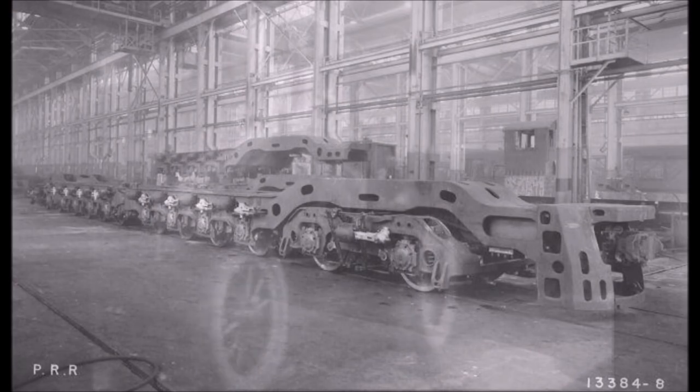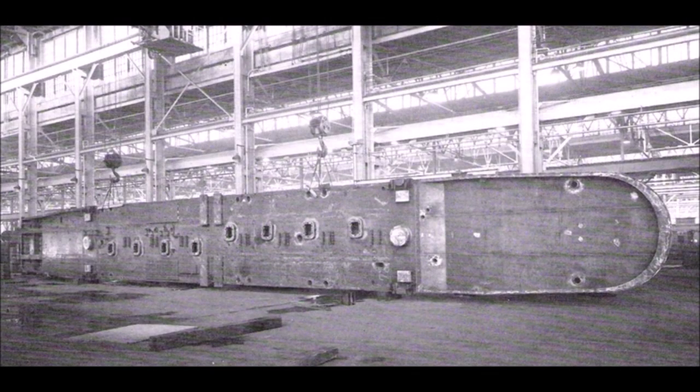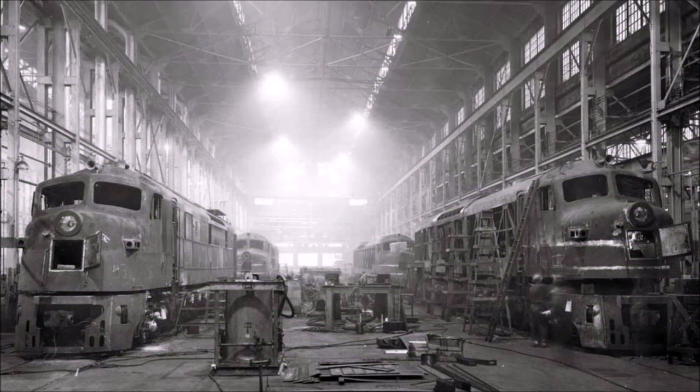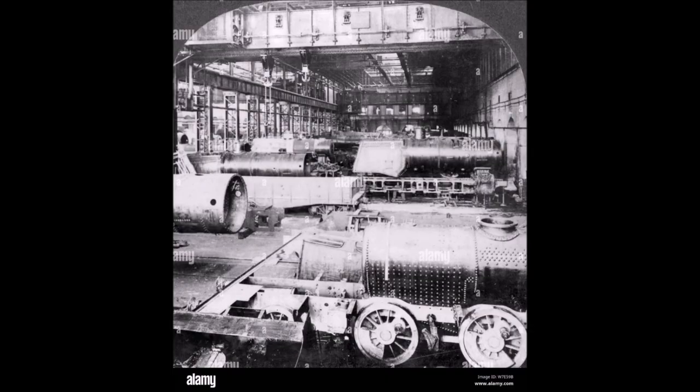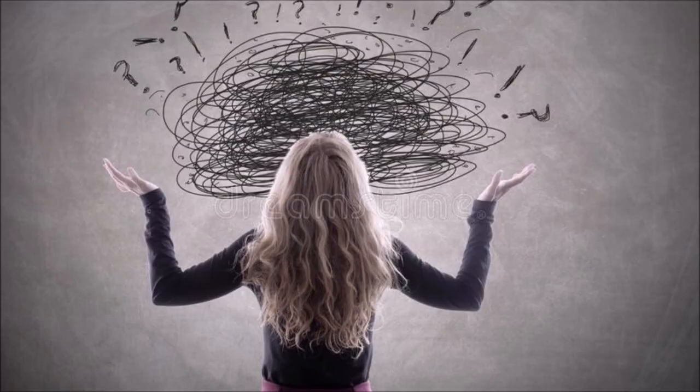But unlike EMD, Baldwin built the Centipedes one at a time, similar to how steam locomotives are built. Building them one at a time ultimately meant that each unit was not a complete mechanical copy like the rest, but instead slightly different from the next being made. The result was that the wiring and equipment, more advanced stuff than what Baldwin was used to working with in steam locomotives, was in slightly different spots between each unit. The consequence was that it made routine maintenance on the Centipedes very, very complicated.